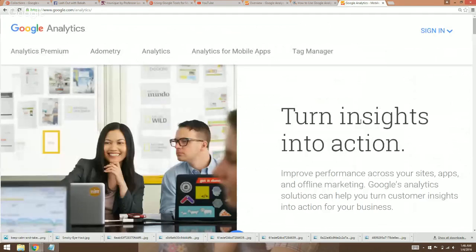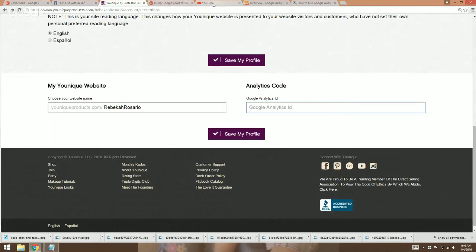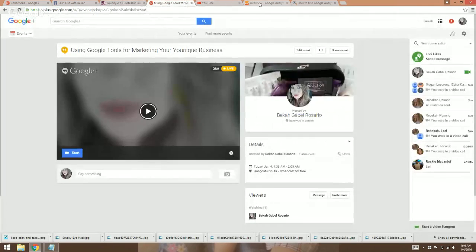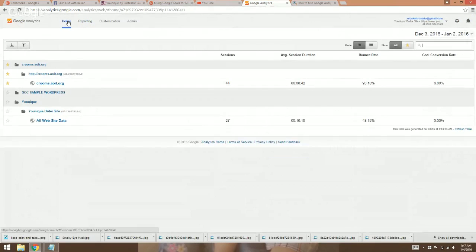When you come to the Google Analytics website, in the upper right-hand corner, you're just going to sign in. When you sign in, it's going to ask you for your Gmail account. It's completely secure. Go ahead and enter that information, and it'll get you signed in. When you get signed in, it's going to look something like this.